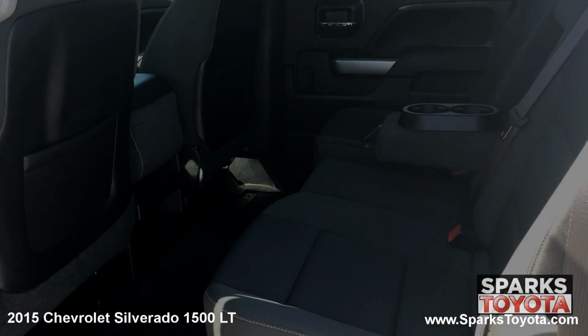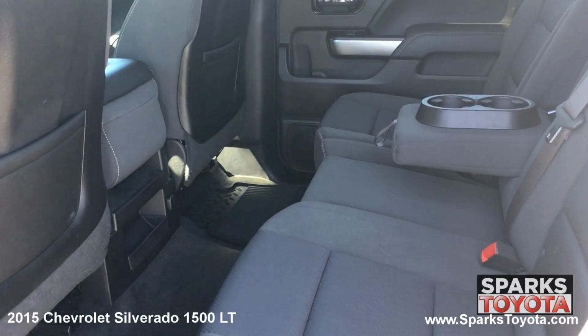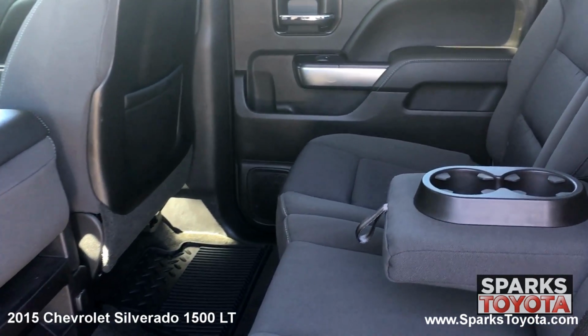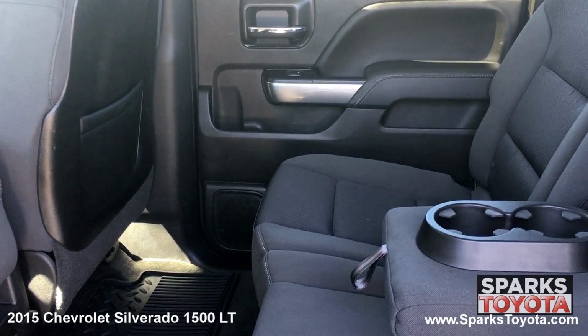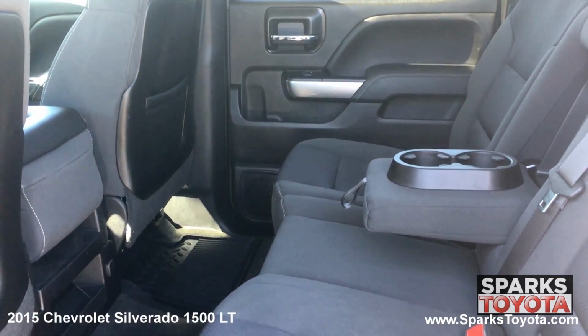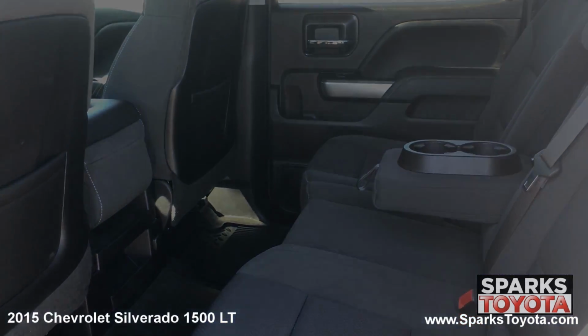In the back seat, you'll notice the Silverado has been very well taken care of. The passengers can utilize the fold-down armrest with cup holders and power outlet, as well as the seat back storage. These seats also fold up, and there are child safety door locks for peace of mind.